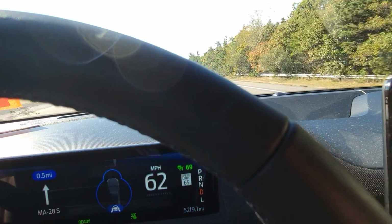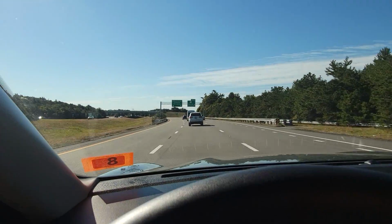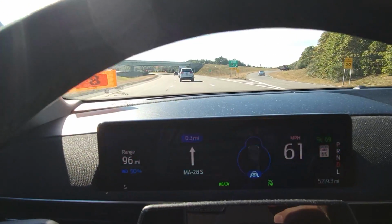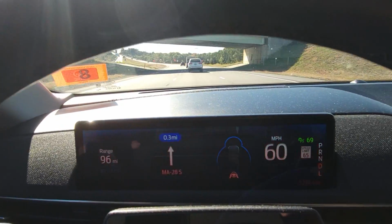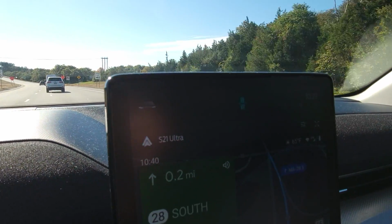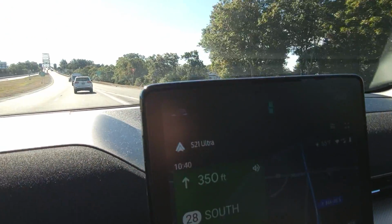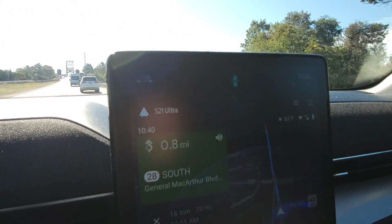Up almost to the Cape. Almost to Falmouth, coming down from New Hampshire. Almost have enough battery remaining to theoretically turn around and make it all the way home. But anyhow, I'll give one more video once I arrive to see where we end up, and then for the ride back, see how it goes once we get to a charging station.